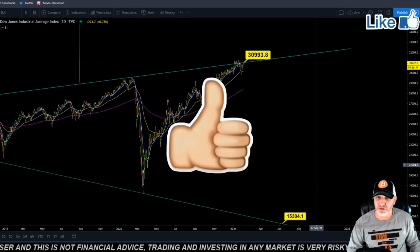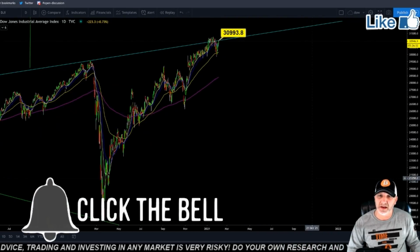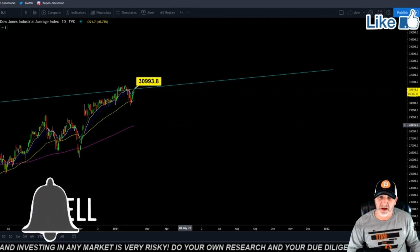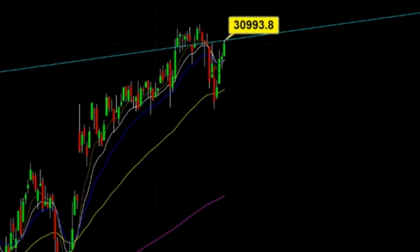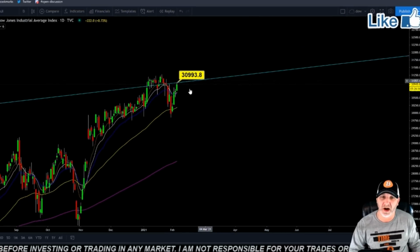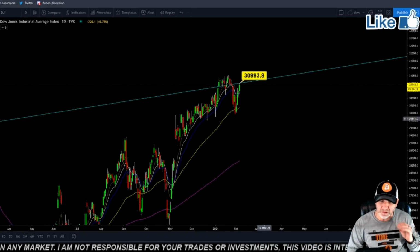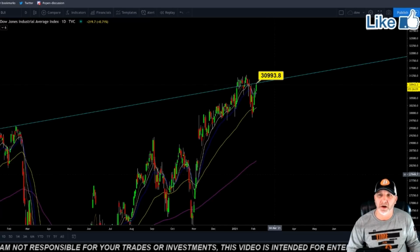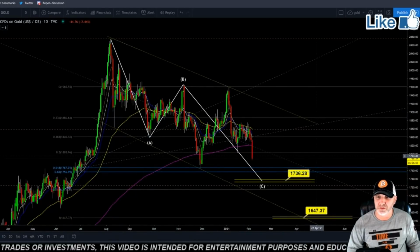Let's take a look at the Dow Jones real quick. This is the trend line we have been watching, and we are testing it right now. I put this up here yesterday, right around the $31,000 range, and we are getting rejected on it right now. If we can get above this and close above, then the Dow could possibly continue up, but it is not looking very promising. We've been talking about this forever on this trend line. If we close below here, guys, we're most likely going to continue down quite a ways. We'll talk about that as it happens, but let's take a look at our gold chart.